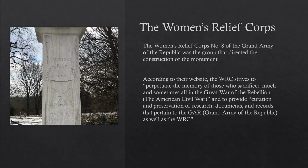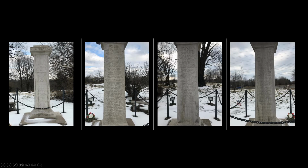And so according to their website, the WRC strives to perpetuate the memory of those who sacrificed much and sometimes all in the Great War of the Rebellion, or the American Civil War, and to provide creation and preservation of research, documents, and records that pertain to the GAR, or the Grand Army of the Republic, as well as the WRC.